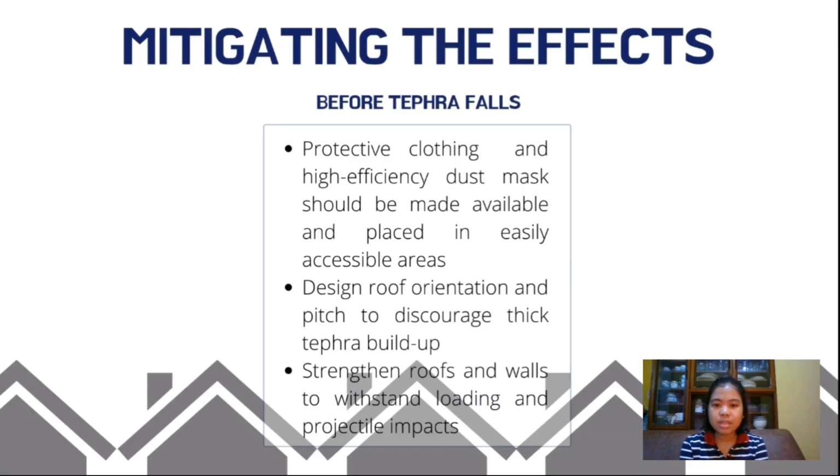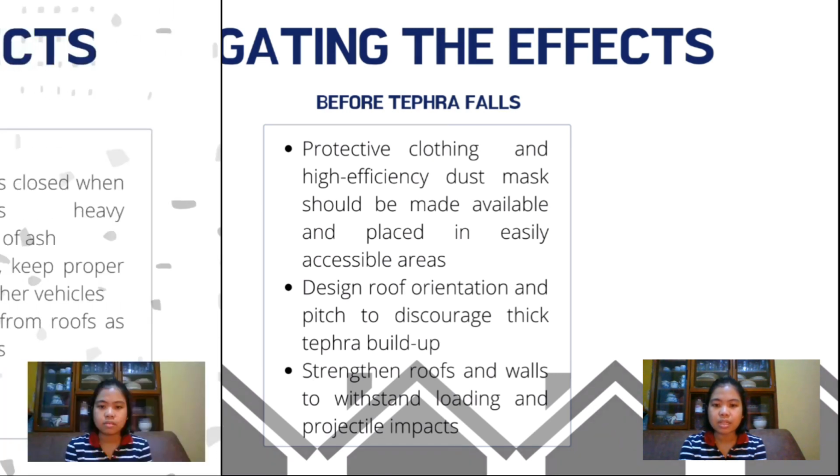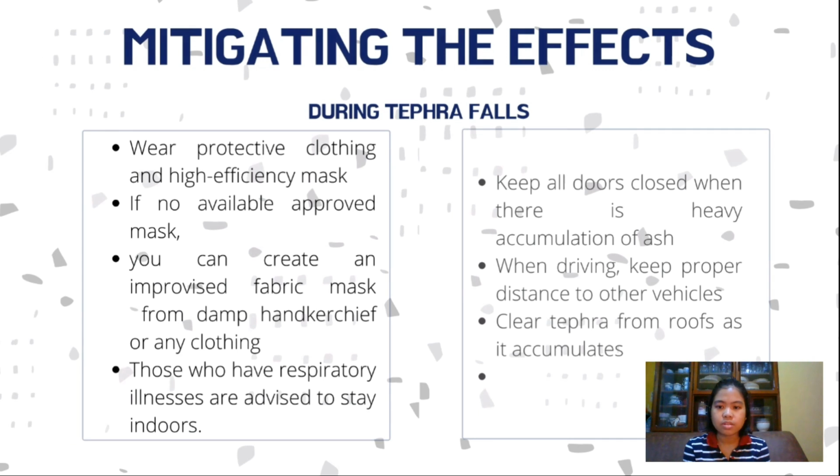Now this is how we mitigate the effects before, during, and after the tephra falls. Before tephra falls, protective clothing and high-efficiency dust masks should be available and placed in easily accessible areas. Design roof orientations and pitch to discourage thick tephra buildup. Strengthen roofs and walls to withstand loading and projectiles during tephra falls.